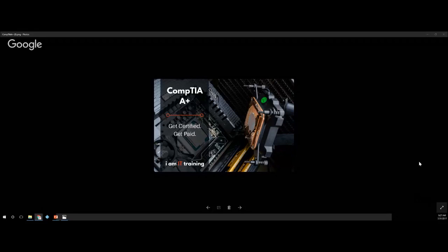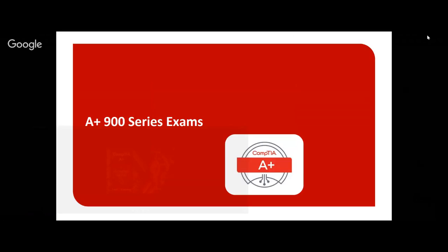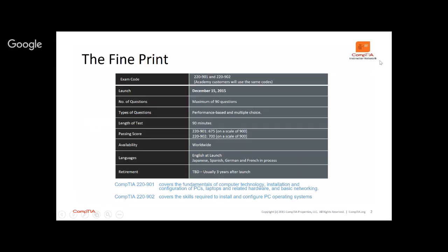All right, so the goal here is to make it through our 900 series exams. Now there are 2 exams like I mentioned before, and there's the 901, which we always start with. 902 is second. They launched these exams on December 15th of 2015.